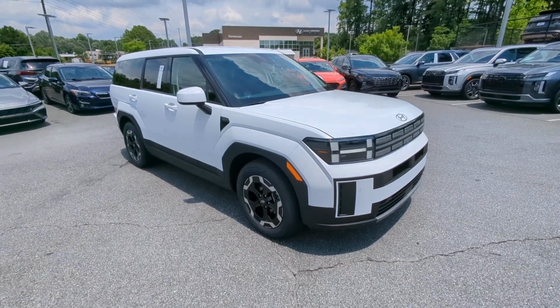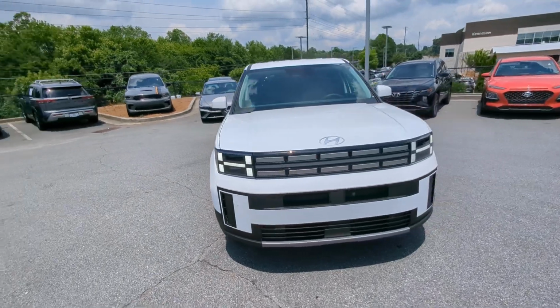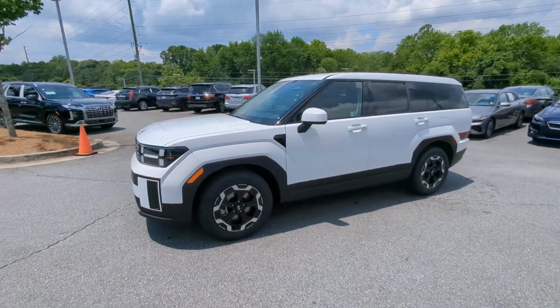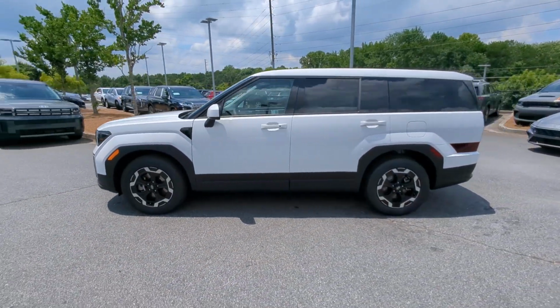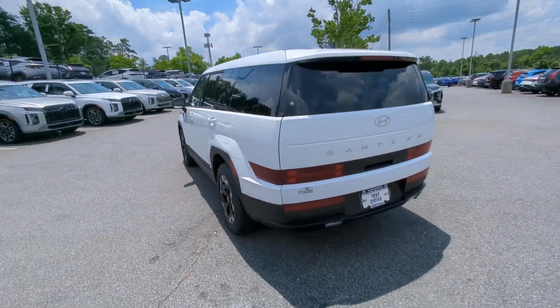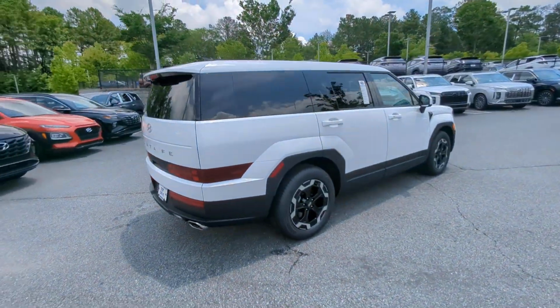Enjoy the view of this 2024 Hyundai Santa Fe. All you need to do is relax and enjoy the ride in this stylish and capable Santa Fe. This midsize crossover delivers confidence and comfort thanks to features like standard driver assistance, a spacious, well-equipped cabin, and standard infotainment tech. Start building your road trip memories.